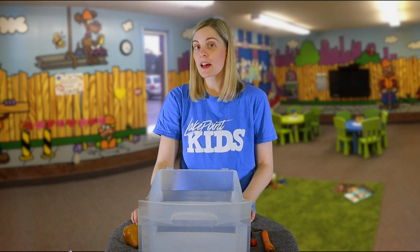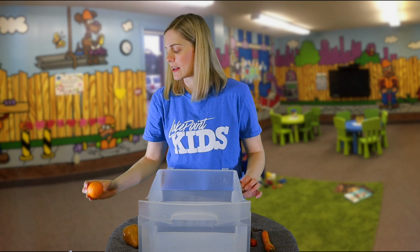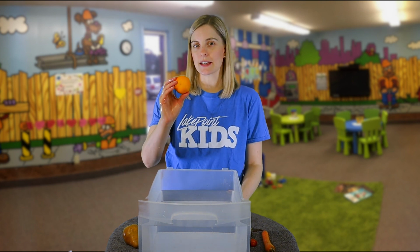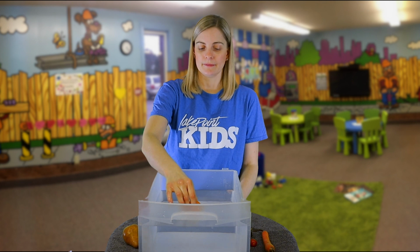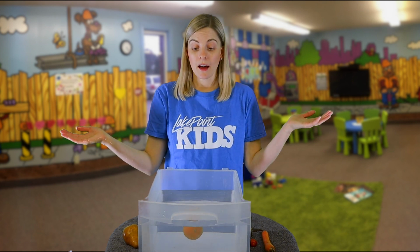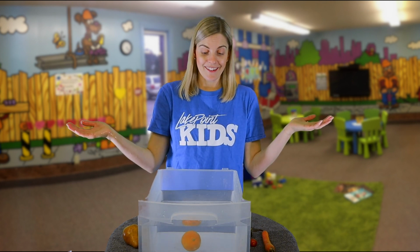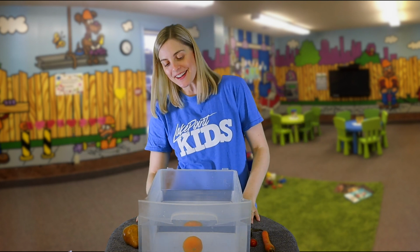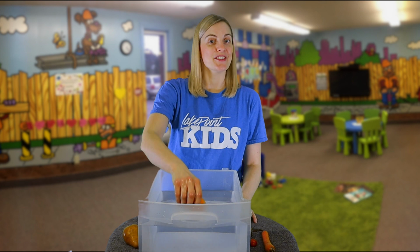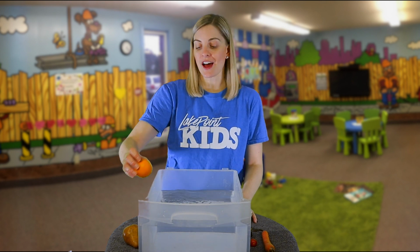What about an orange? Well, I guess it's a mandarin. All right, do you think this is going to sink or float? Let's find out. Oh, I thought it was gonna float, but it went to the bottom. All right, if you guessed sink, you are on a roll, good job.